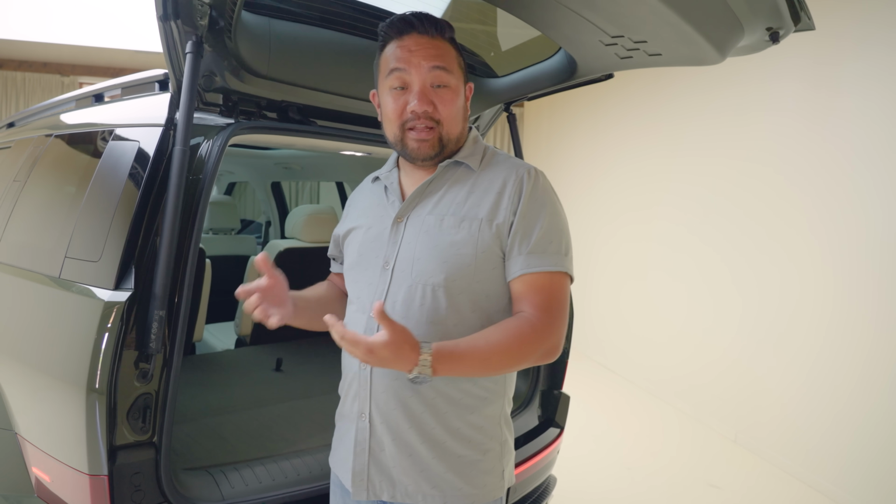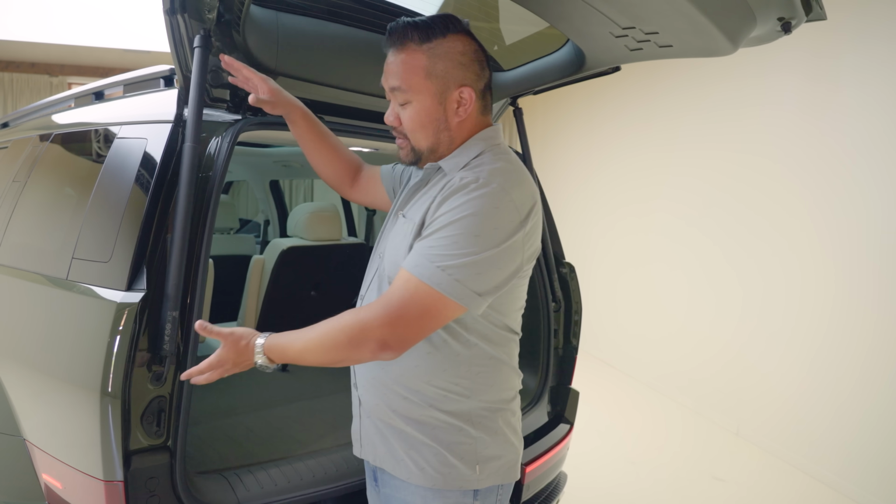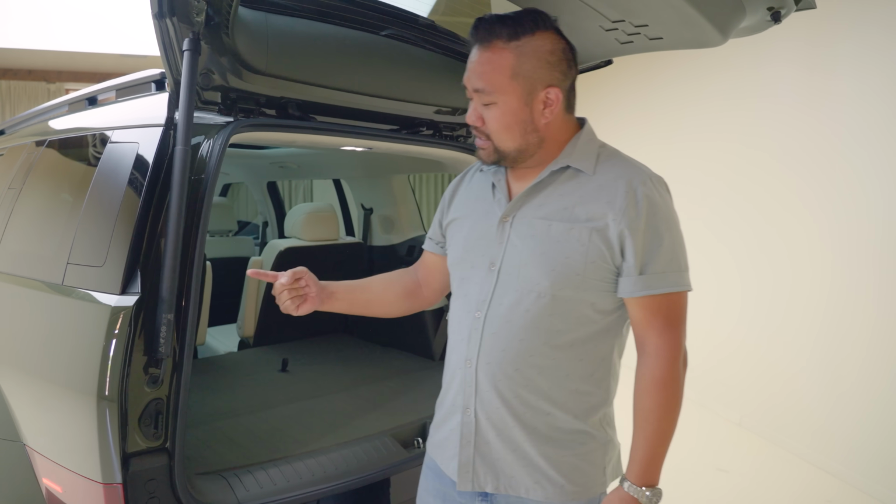According to Hyundai, while they were developing this vehicle, one of the priorities was to have a very big, sort of wide open cargo space. And that's accomplished because of this kind of large strut here. So as you can see, instead of coming down vertically, it actually tapers outwards.